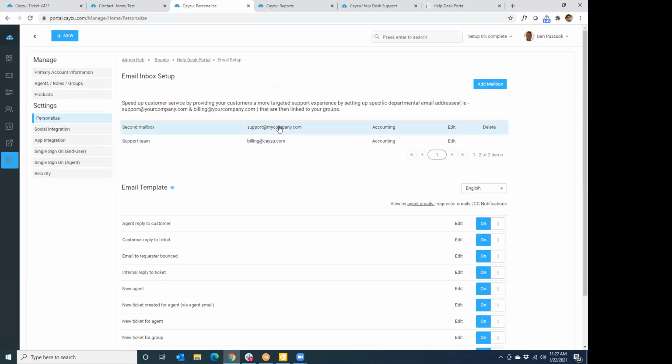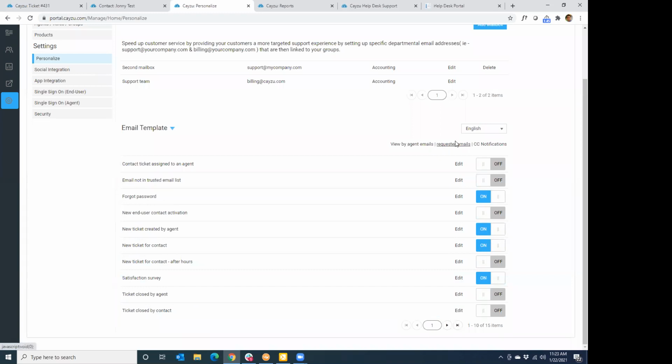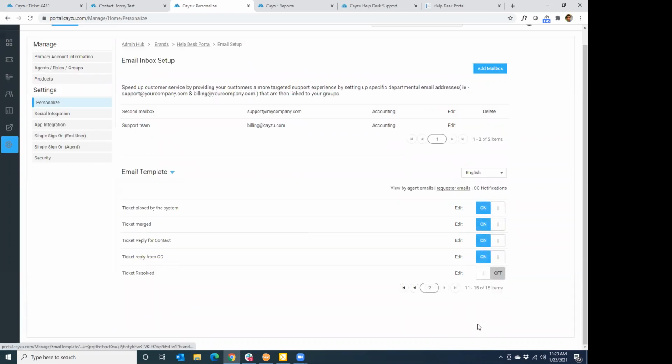Email, as I mentioned, you will have access to one or many different email addresses. If it's a tech support email, a billing email, anything's possible. We have those instructions there. You will have the ability to enable certain email letters or edit them, for both your agents as well as your requesters, who will be your users or your customers. Now, keep in mind, and I know this is not very apparent, we're changing this, that there are 2 pages for both. So don't forget when you are editing or turning on and off that you go to both pages.